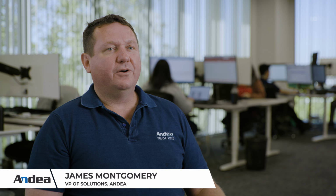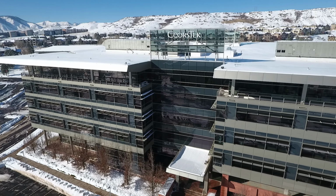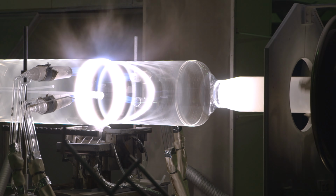CoorsTek is a global leader in high-tech ceramics, and they have over 50 locations worldwide. They manufacture advanced components for pretty much every industry out there. The CoorsTek project was one of the fastest Apriso implementations for its size we have seen at Andea.